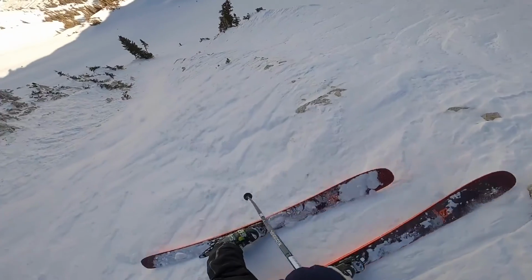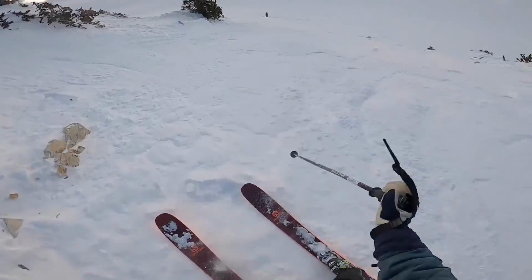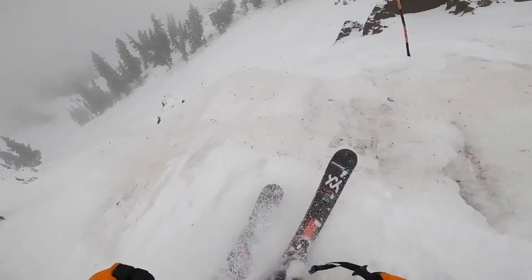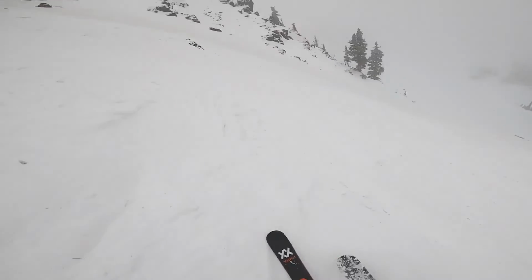Comparatively, this is footage of last January where we had 90 inches of base. You should be expecting much better coverage on Cirque. But in January, there are many more people skiing, and a lot of the snow was light and fluffy. It gets blown away. There are some really windy days. So as you can see, the coverage on Cirque is much worse.